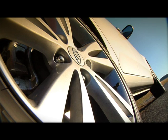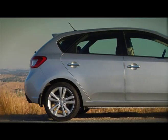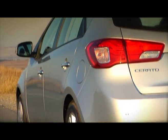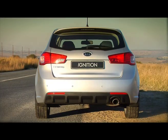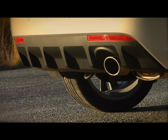Let's talk looks and styling. They've come out with some really cool new alloy wheels, 16-inch on the 1.6, 17-inch on the 2-litre, double 5-spoke wheels look really nice. I love the rear of this car. It really is super sexy. I love the way the tail lights are split by the boot, and I like the rear diffuser, which is obviously a feature on the 2-litre.